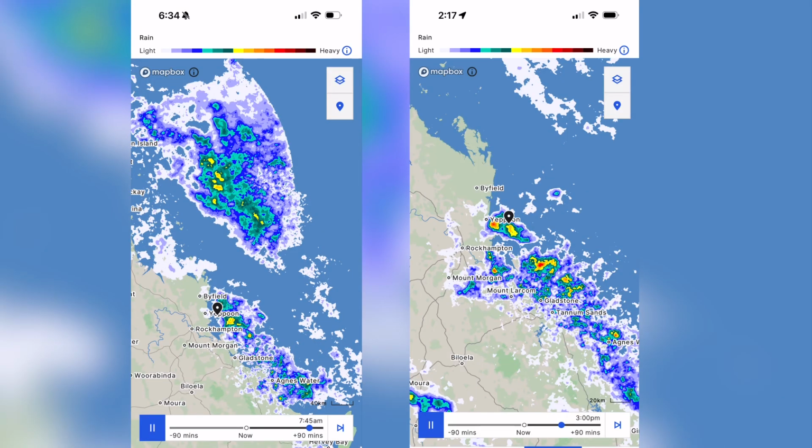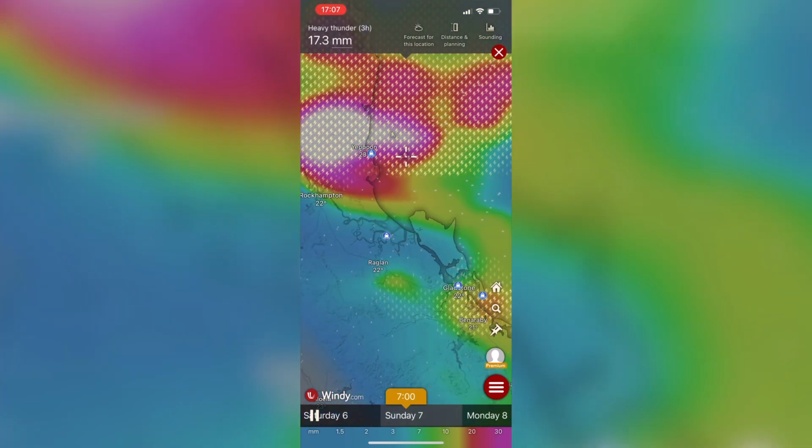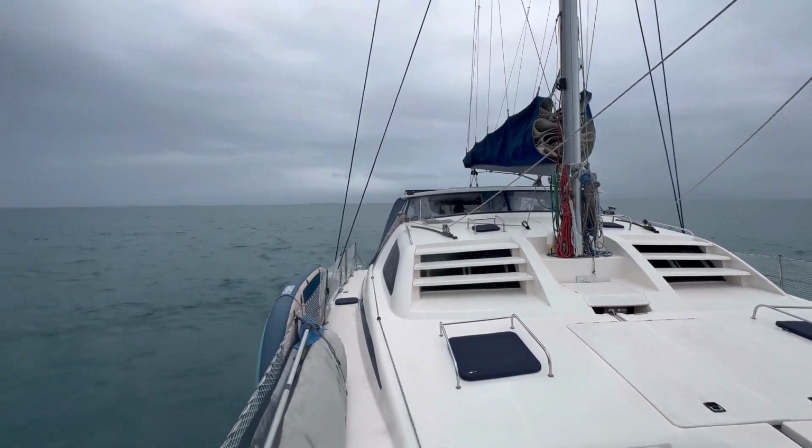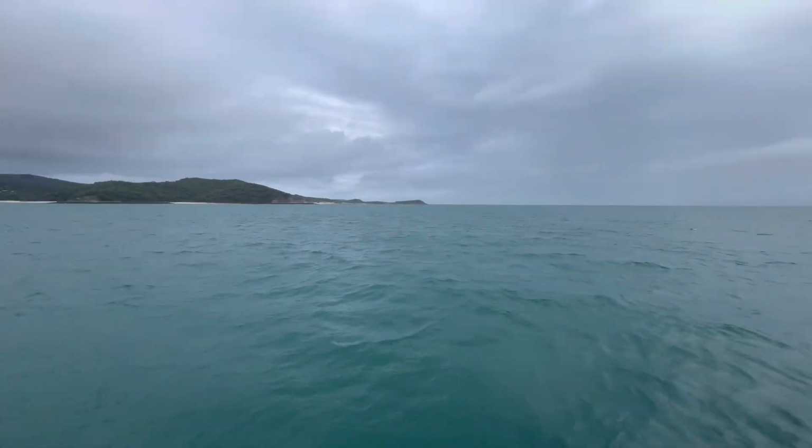Alright, hopefully we'll see you, or won't see you for the next breakdown. The weather is definitely not on our side at the moment, and we are yet to get to the Keppels. There's a tiny window in the weather, and we are destined to make it to the Keppels.